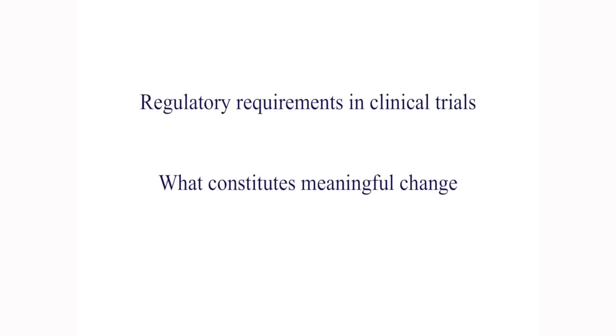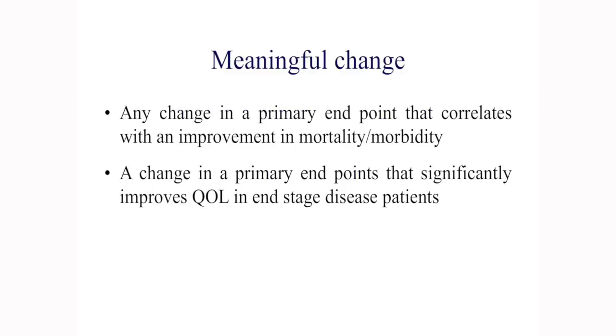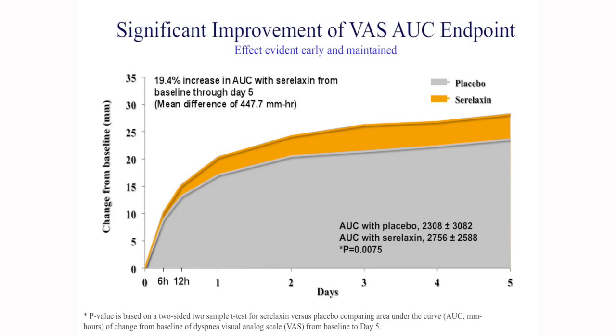But also, when we approve a drug, it's important to understand what is a meaningful change. So a meaningful change is any change in an endpoint that is correlated with mortality, morbidity, or that is significantly correlated with quality of life. So let's say we take dyspnea in acute heart failure. Now, this is what was shown by RELAX-AHF with serelaxin.